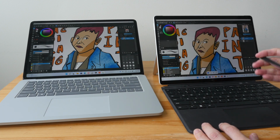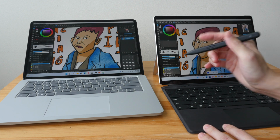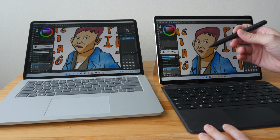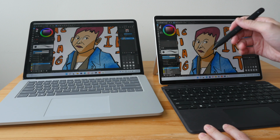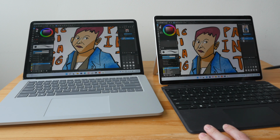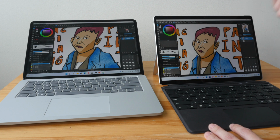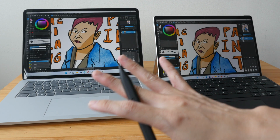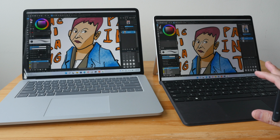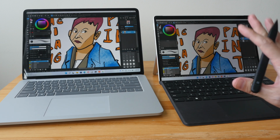If you buy the tablet with the pen without the keyboard case, there is no way to charge or pair the pen unless you buy another separate accessory for charging and for pairing. So it makes more sense to just get the keyboard case so that you can use it with the pen. The performance between these two when it comes to multitasking, graphic design work, or digital art, it's pretty similar.